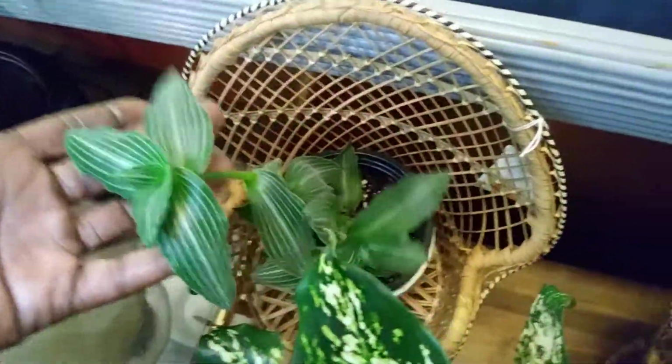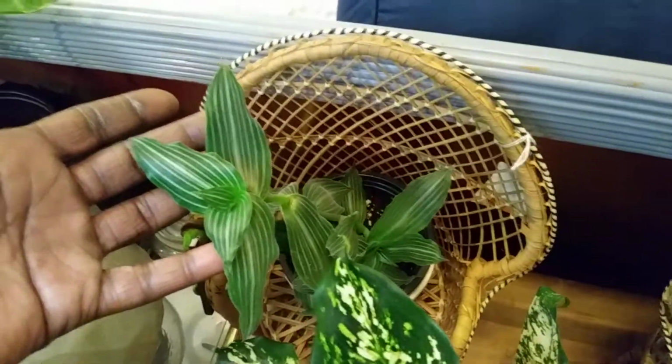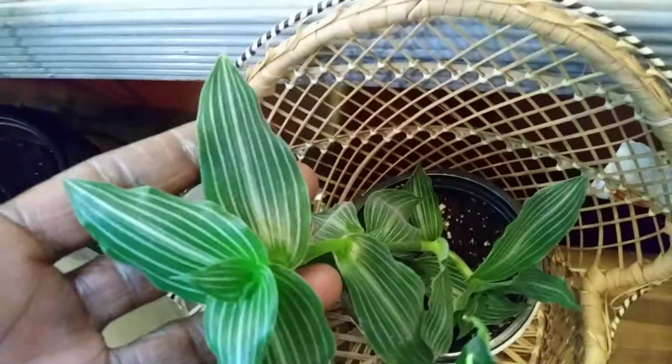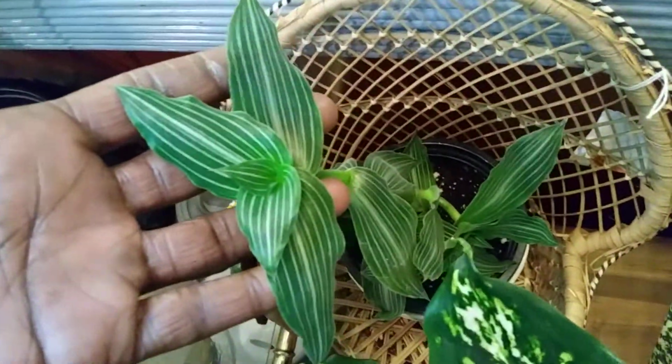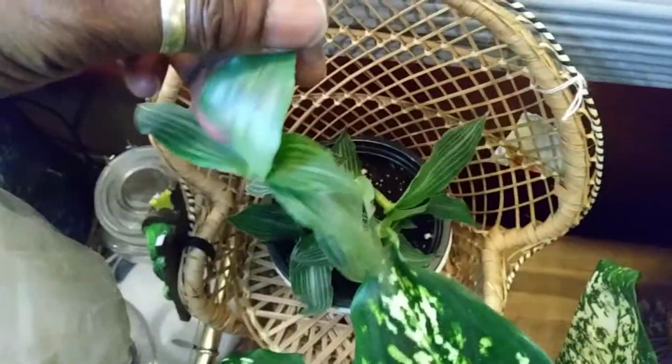Okay, here is my new Tradescantia Elegance. Tradescantia Elegance, yes. Lulu's Leaves, let me know what this one was, because I wasn't really sure, but I know it's a Tradescantia because underneath it's got purple. You can't really see it. My camera's not picking up, but yeah, it's got purple underneath, so I knew it was a Tradescantia.